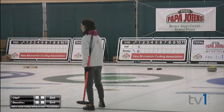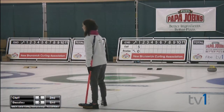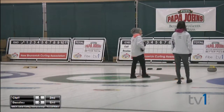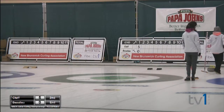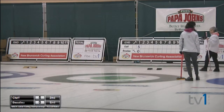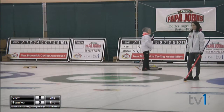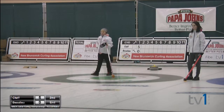Final stone for Erica Cluff. Cluff put some good weight on it. Looks like the weight is pretty close for a guard. Sweepers start sweeping now, just inside that hog line, and it'll curl and stop. Yeah, perfect guard. Just underneath that 5TV1 logo, so it's a perfect guard.